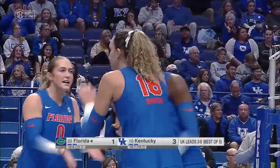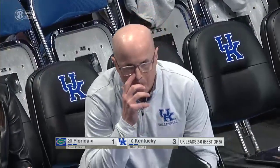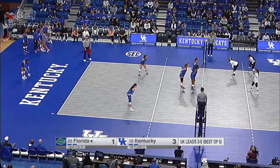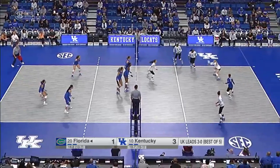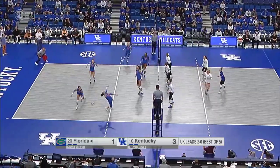But for Kentucky, it's all about the SEC Championship. They've already got a share. If they win, they've got it outright. If they lose, Tennessee could tie if they beat South Carolina, although they were down 1-0 last time we checked in set 2. If Tennessee loses, Kentucky gets it outright. So, as any coach would say, just win the game and don't worry about it. There's too many different scenarios to go through. Definitely. When you're in control, you want to stay in control.